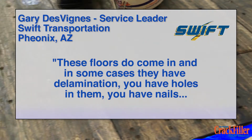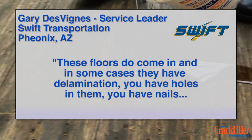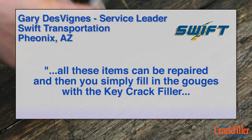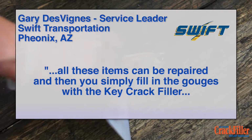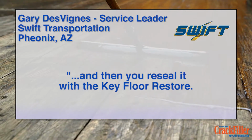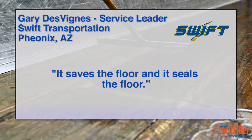You have delamination, you have holes in them, you have nails. All these items can be repaired, and then you simply fill in the gouges with the Key crack filler, and then you reseal it with the Key Floor Restore. It saves the floor and it seals the floor.